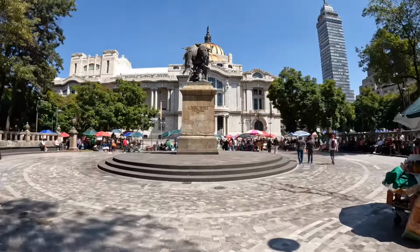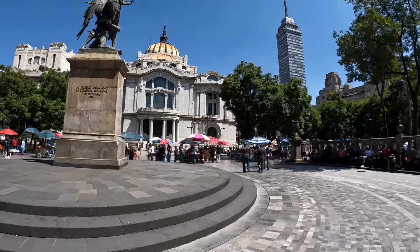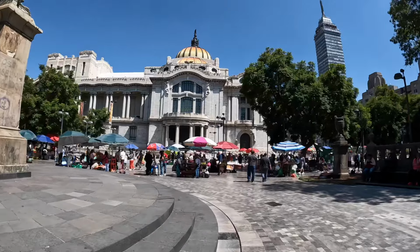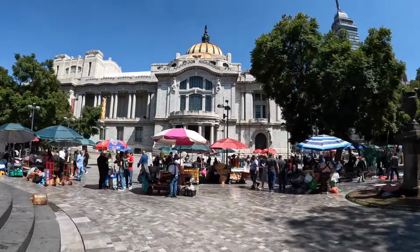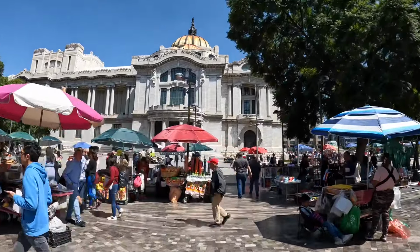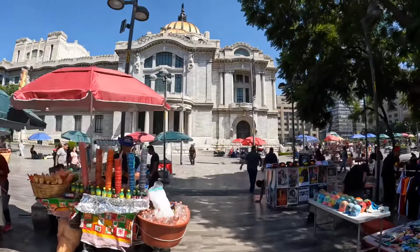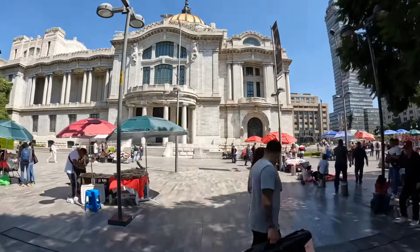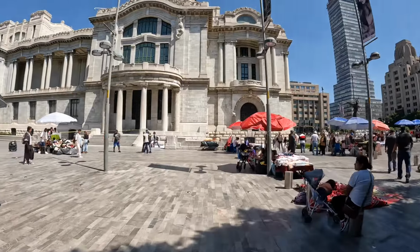On one side of the Alameda Central Park is actually the world famous Palacio de Bellas Artes, which not only is a stunning building, it's also an art museum. Just outside is just really beautiful on its own to look at, like so many of the buildings in the Centro Historico part of Mexico City.